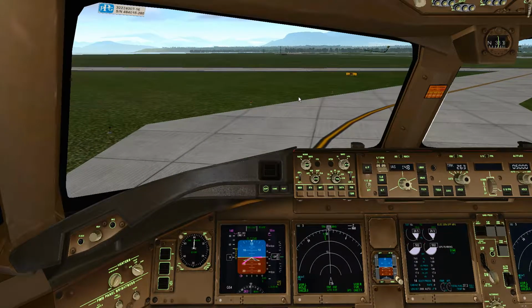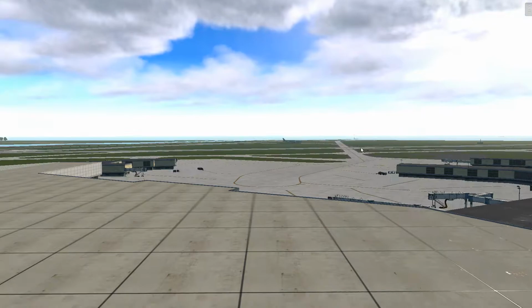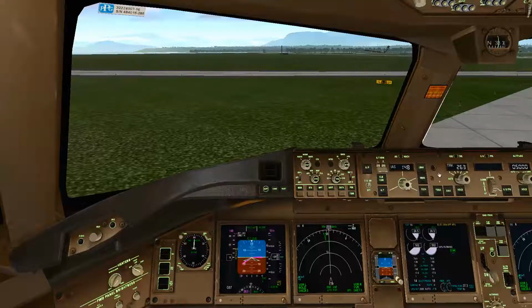And welcome back. This is the controller's view. Oh, the ATC's tower is definitely there. Oh god.